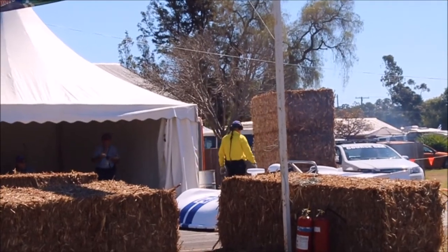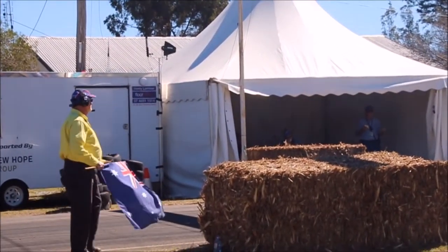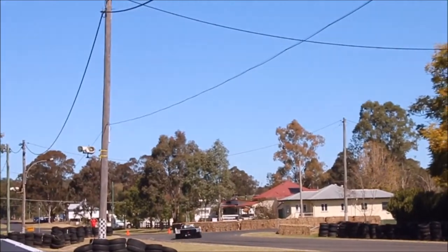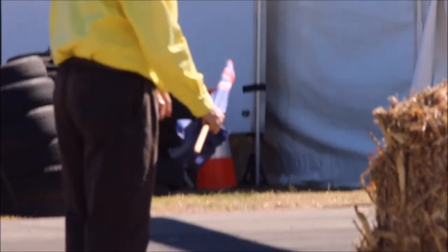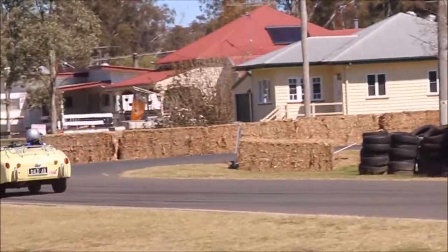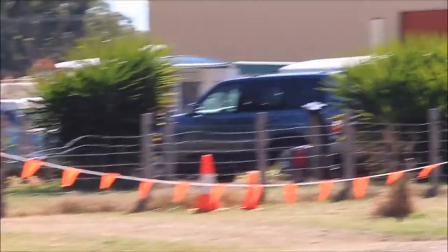Coming up next. Car off track. The Tiga SC84. On track. Unbelievable to see this car. So you don't get a chance to see them in that good a condition here, especially not on a racetrack at least anyway. Stephen Cullen and the MGB Roadster.